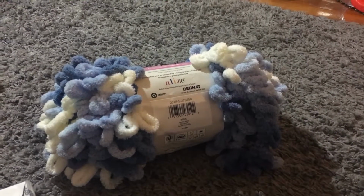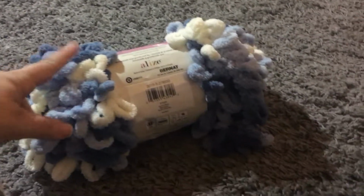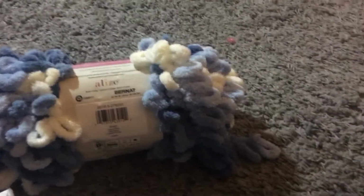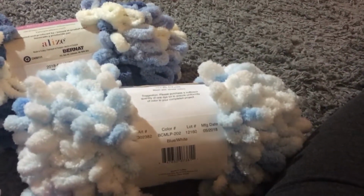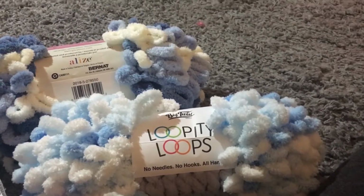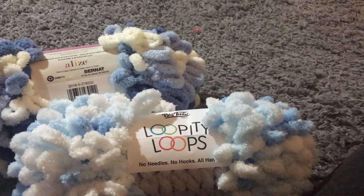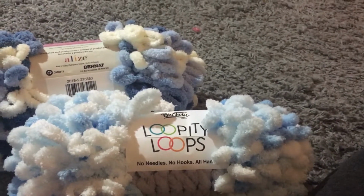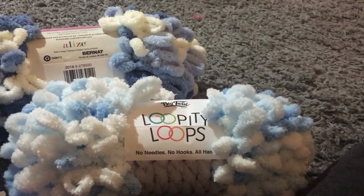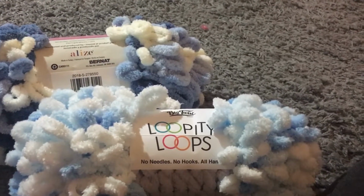And then 18 yards is 66.6 cents per yard. This is the most yardage per skein. It is the second cheapest per yard, second only to the Loopy Loops by Big Twist. So these two are very comparable in cost. Per yard, it's a little cheaper for the Big Twist at 52.5 cents per yard as opposed to 66.6 cents per yard. But the per ounce rate is very similar, $1.50 and $1.57.